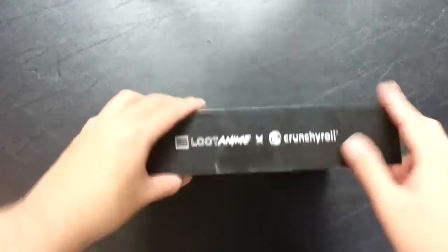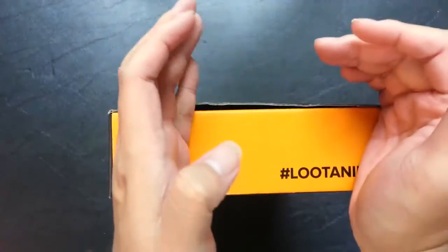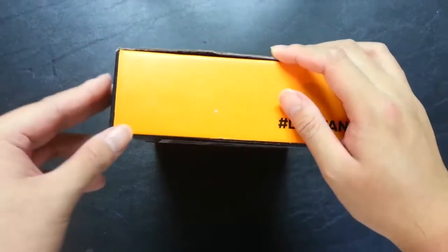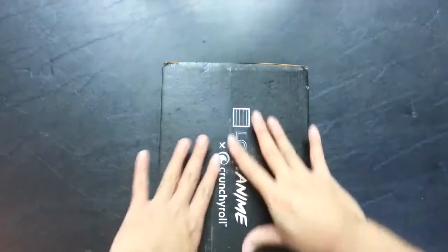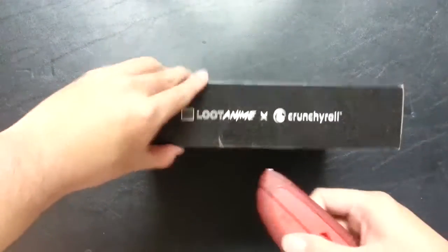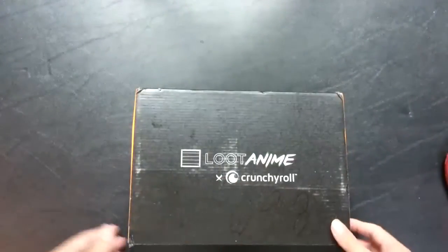So this month we have a pretty small box comparatively. Usually we have a more squarish box, which I don't have on hand, so I'm afraid I really can't show the size difference. But this is more like a smaller rectangular box. So we're going to go ahead and open it up. I believe it's some type of horror theme this month, but we'll double check on that.